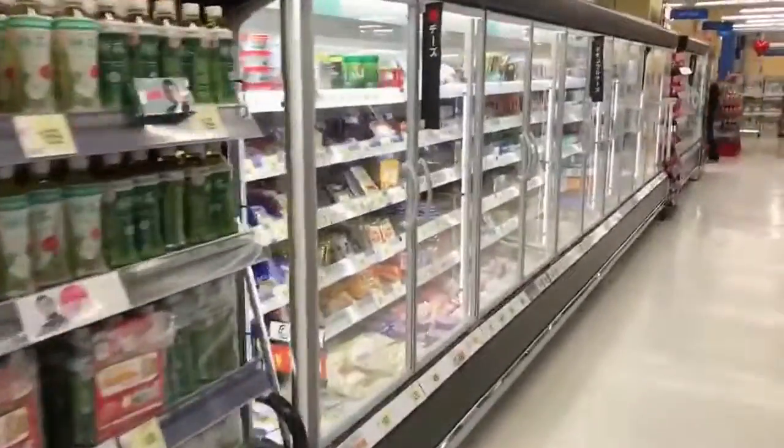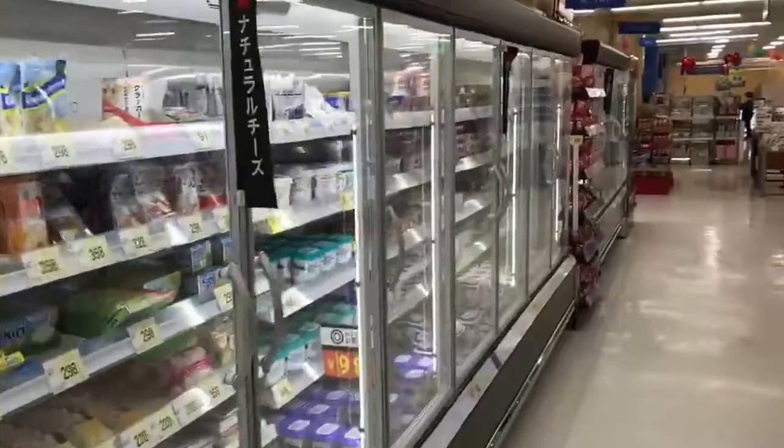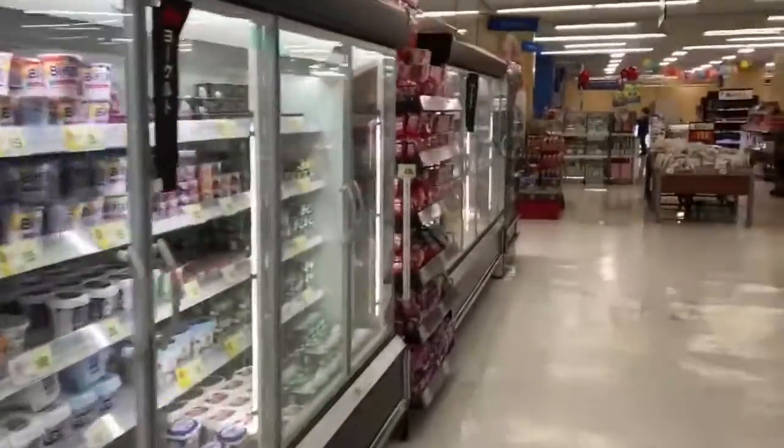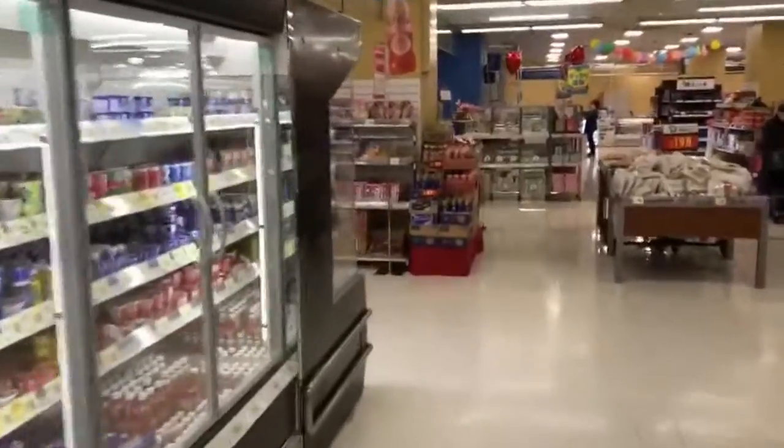The reason I wanted to do this is because a lot of the people back home in the United States or abroad don't really get a chance to see what everyday life is like in Japan. And one of the things that you don't usually see are supermarkets. So I'm just going to take a walk through and show you what it looks like.